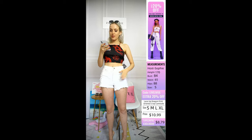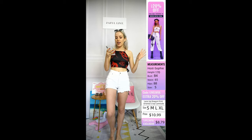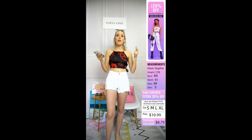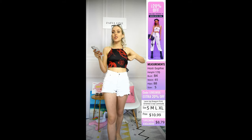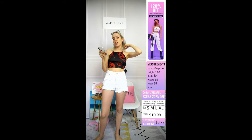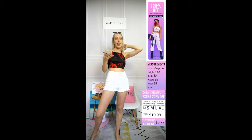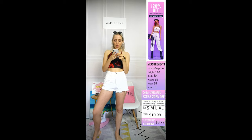Okay, so it also comes in a turquoise blue top with a black dragon print, a black top with a red dragon print, which is this one here. We also have a black version with a turquoise dragon print on it, and then also a white with a black dragon print on it. Okay, so this is the Zaful dragon print oriental lace-up crop camisole.